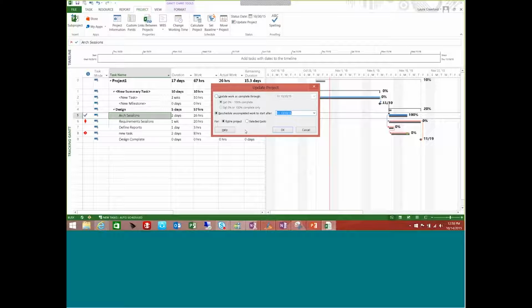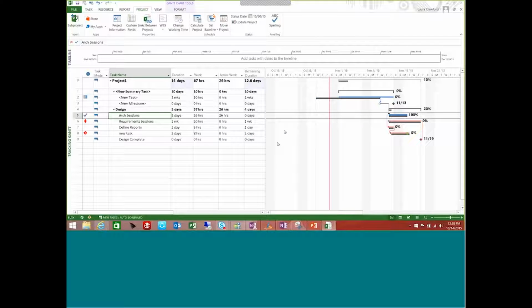You will need to reschedule that work in your project. I usually go in on Fridays and reschedule uncompleted work to start after that date. So the following week, my resource work will be pushed out. If it didn't happen in the past, it'll stay in the past unless you reschedule it to occur after a certain time. So why you might want to do that?